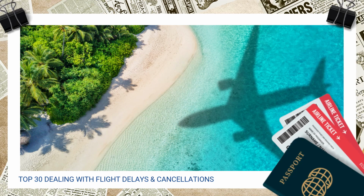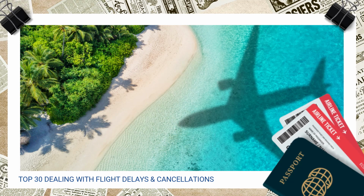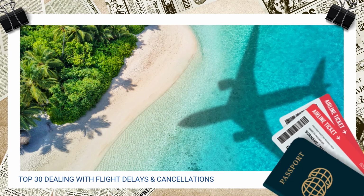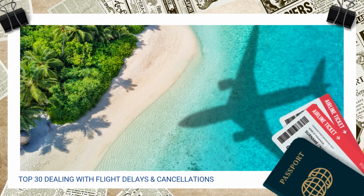Sometimes, airlines may offer to rebook you on a partner airline, but you might have more flexibility in choosing your own alternative flight. Consider using apps like Google Flights, Skyscanner, or Kayak to compare flights on the spot.